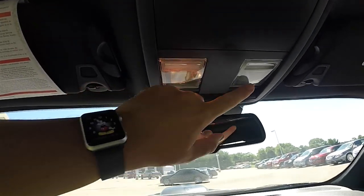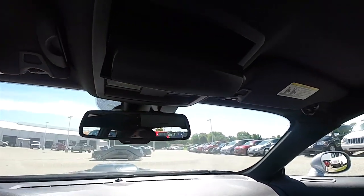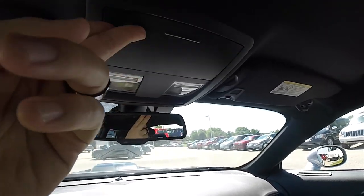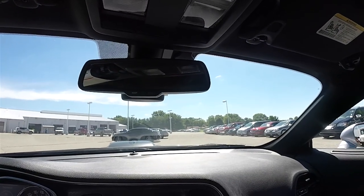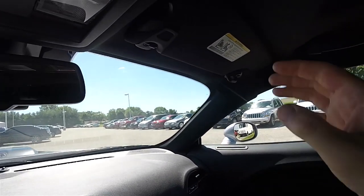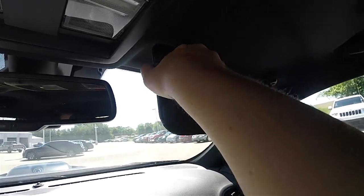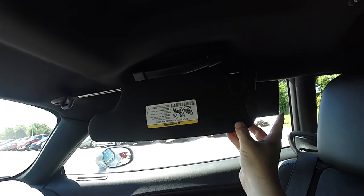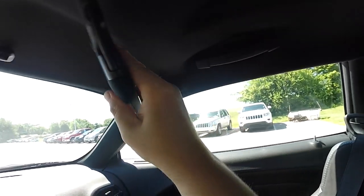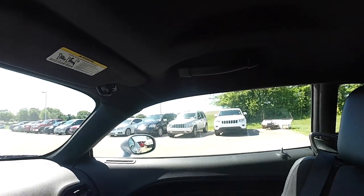Looking overhead. Overhead map lights. Integrated sunglasses holder. Automatic dimming rearview mirror with Uconnect Assist and 911 dial. Illuminated vanity mirrors on the sun visors. Also have sliding visors with slide-out extensions. And passenger overhead assist handles.